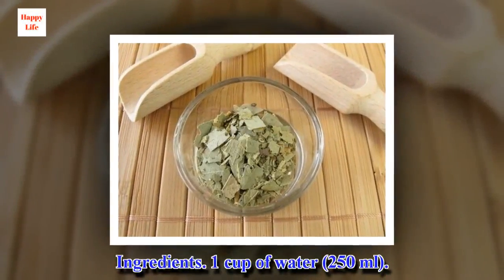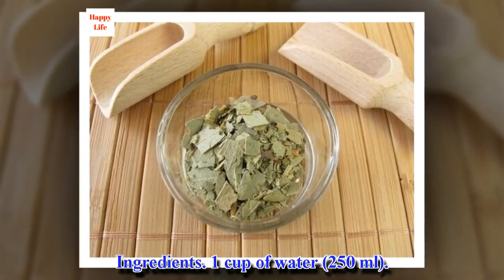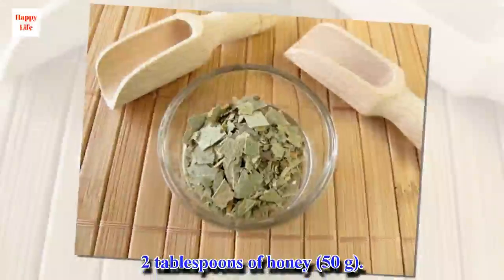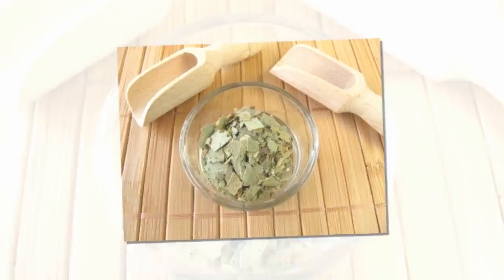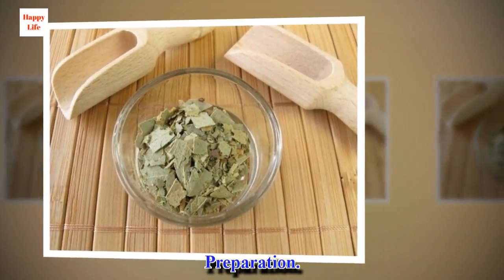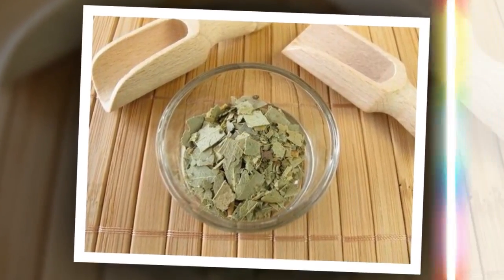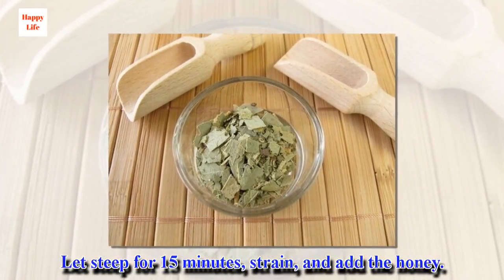Ingredients: 1 cup of water, 250 milliliters. 1 tablespoon of raspberry leaves, 10 grams. 2 tablespoons of honey, 50 grams. Preparation: boil a cup of water and add the raspberry leaves. Let steep for 15 minutes, strain, and add the honey.